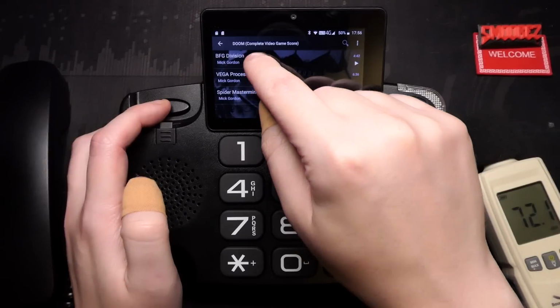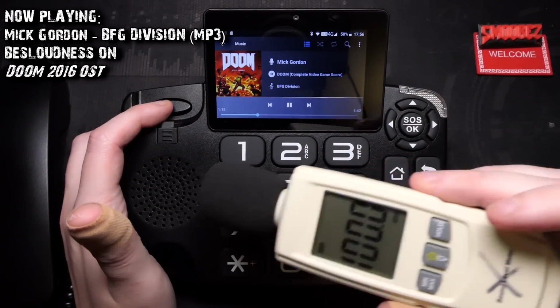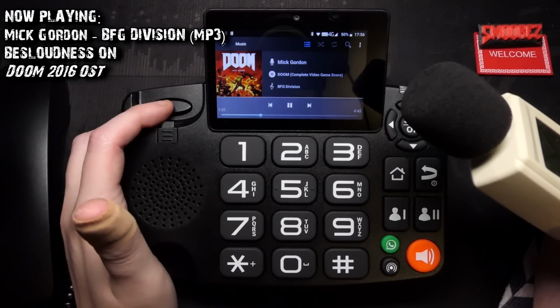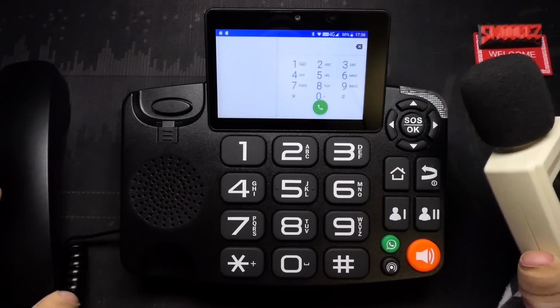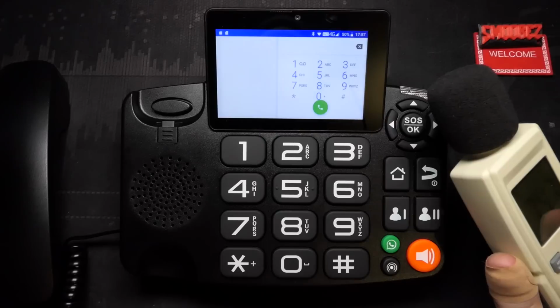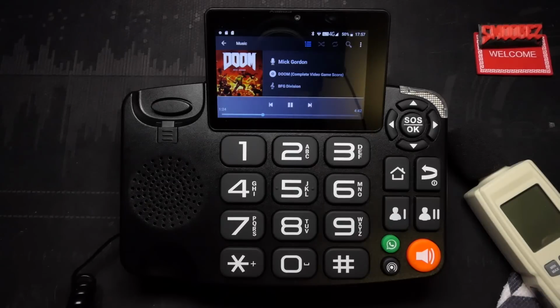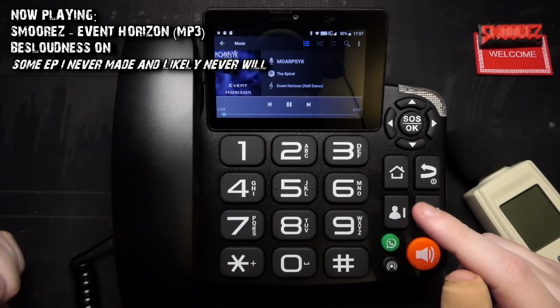Actually, wait, I didn't think properly. There we go. It feels like the speaker's just in a very empty space. It doesn't have that much punch to it, and it sounds very, very flat as well. Honestly, holding it up to my ear and playing it, oh no, that sounds worse actually. It'll do.